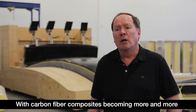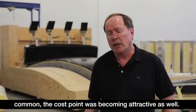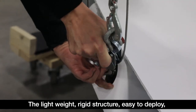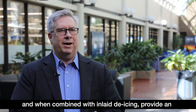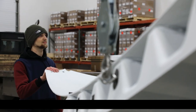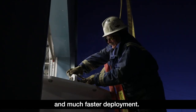With carbon fiber composites becoming more and more common, the cost point was becoming attractive as well. They're lightweight, rigid structures, easy to deploy, and when combined with inlaid de-icing, provide an excellent alternative to the steel structures that you see today. They also offer lower installation costs and much faster deployment.